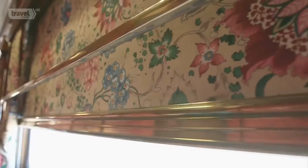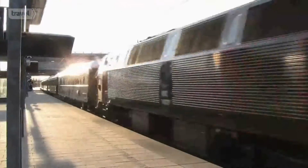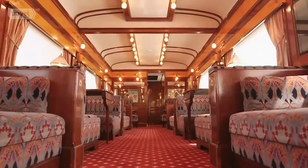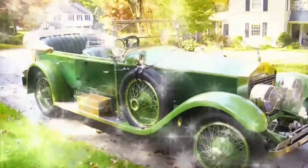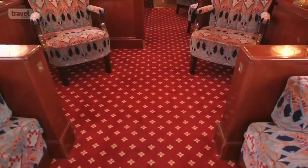No detail was left undone. Everything is patterned after the original. All these carpets and the fabrics here were all imported from Holland. It's mohair, and it's the same type that they use in a Rolls-Royce. The carpets themselves were specially woven for us with a pattern that we designed in England and brought over.